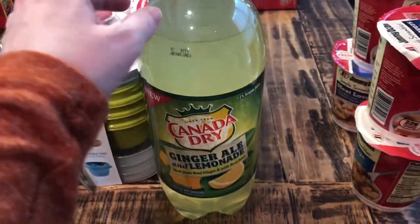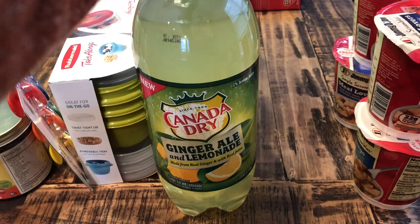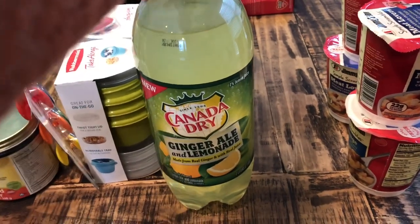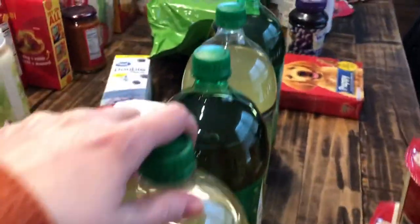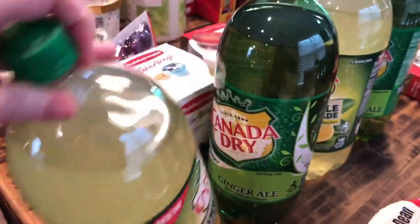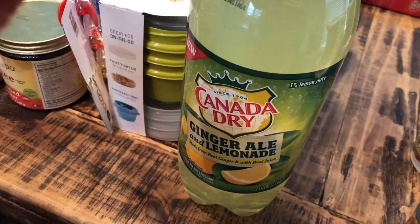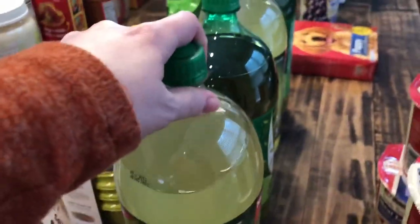So yeah, like I said, I didn't realize that I was signed up for the substitution plan, and I was trying to get my favorite, which is cranberry ginger ale, and I thought that they had a bunch left from Christmas, which is like the only time you can find it. So instead they gave me lemonade, ginger ale, and regular, which is fine. We might end up loving it.